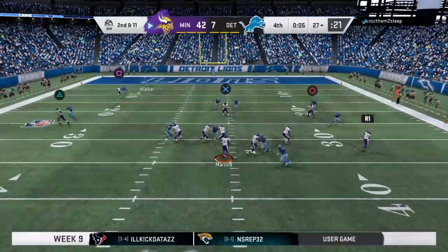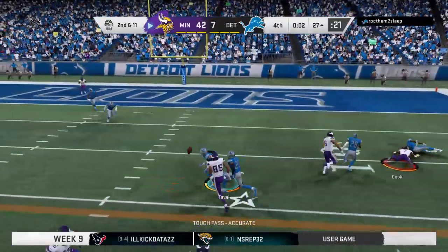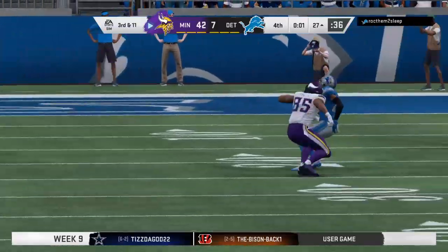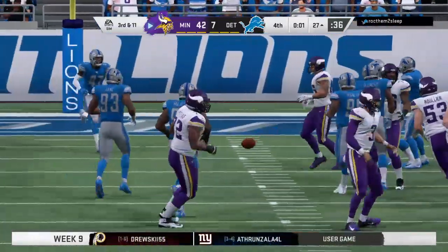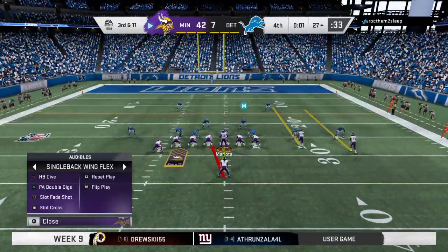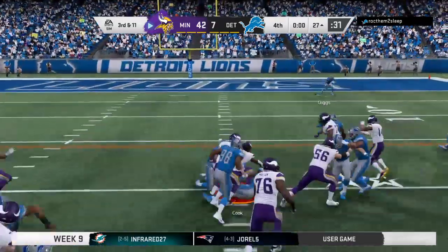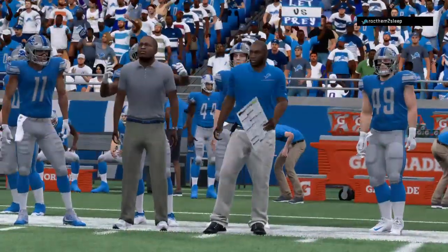Mariota here to throw. And this will be incomplete. Incomplete. It's third down and 11. The Vikings on third down, they have been superb, 5 for 6 to this point. This is third down. On the ground, it's Cook. And they stop him short of the first, as he can only get to the 20.